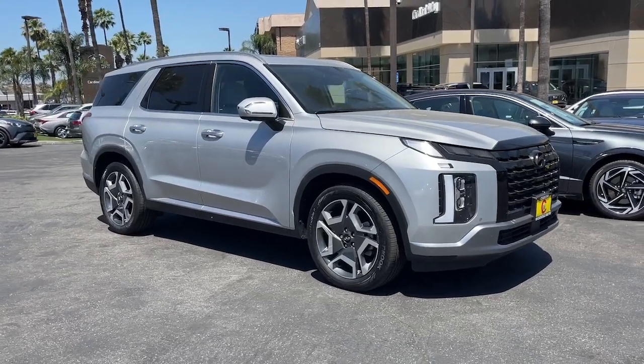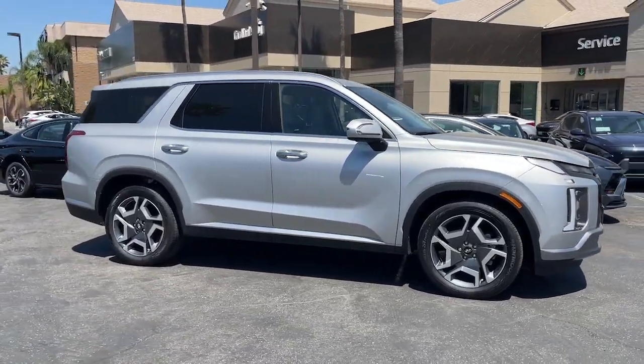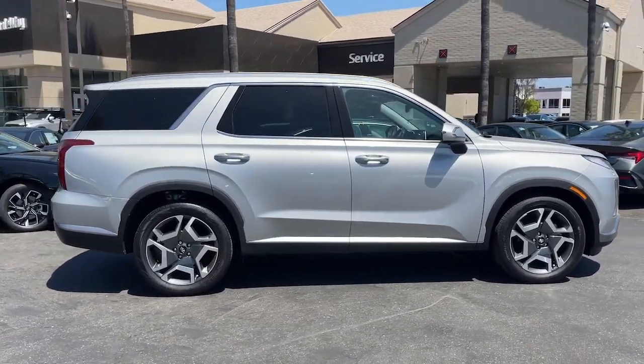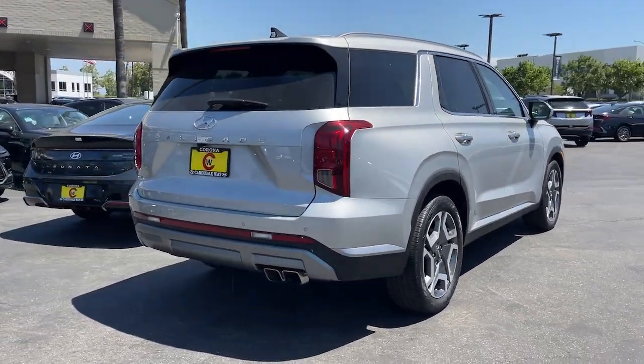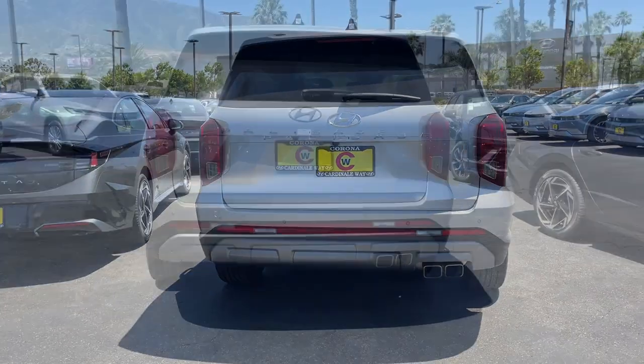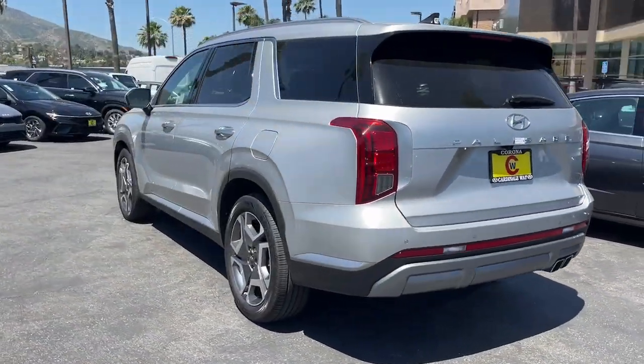Here is a wonderful 2024 Hyundai Palisade. With less than 10,000 miles on the odometer, this vehicle stands out from the rest. Style, space, and performance are yours in this well-equipped Palisade.